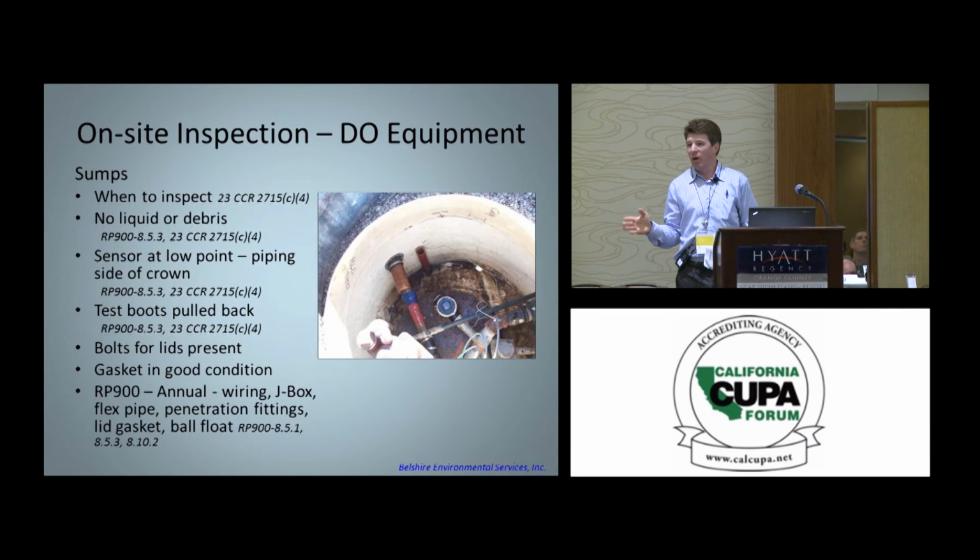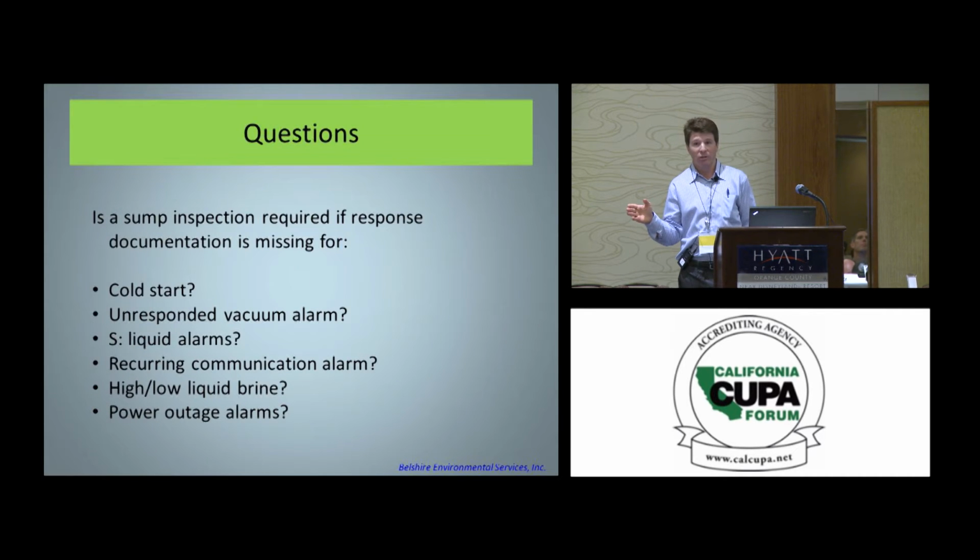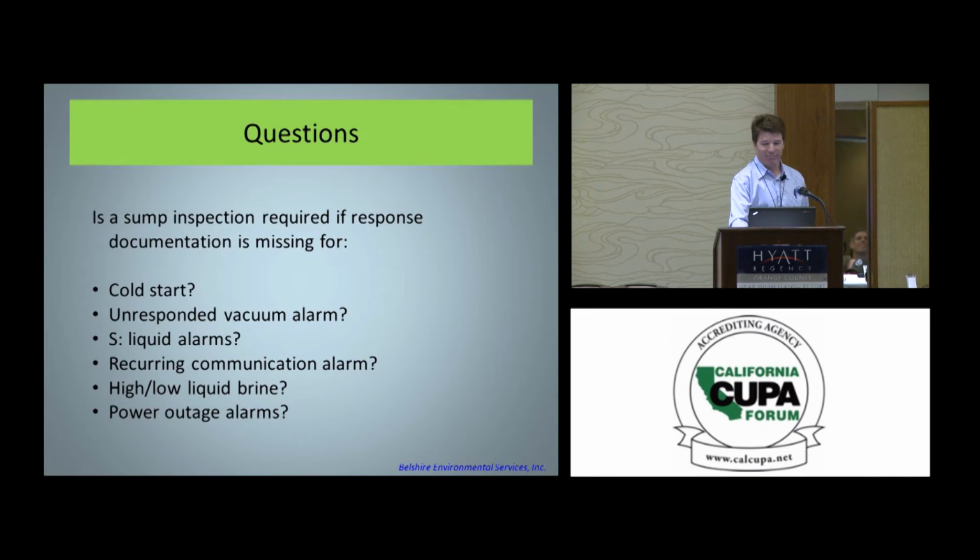If you have a vacuum alarm on your sump, interstitial, do you have to inspect the sump? How many say yes? How many say no? Okay, now nobody's voting. You guys aren't that much fun.